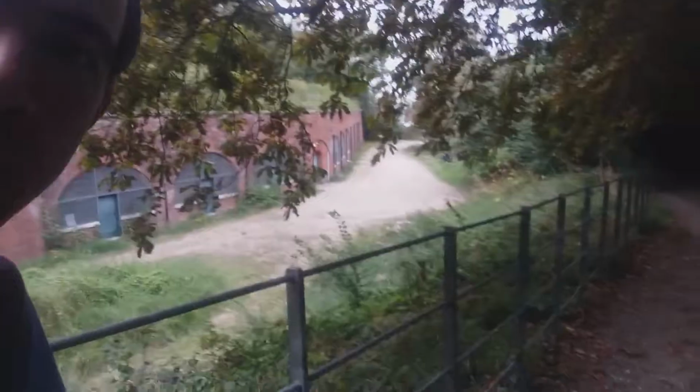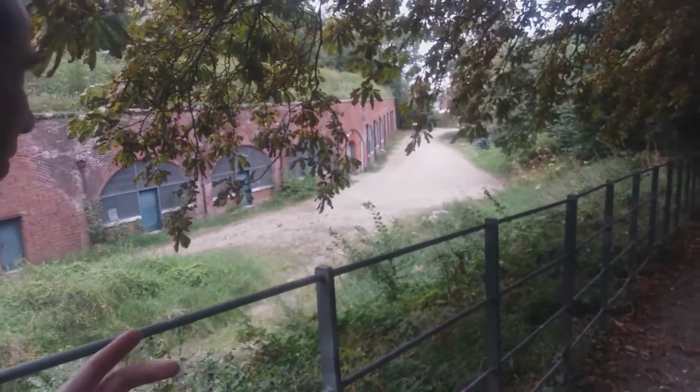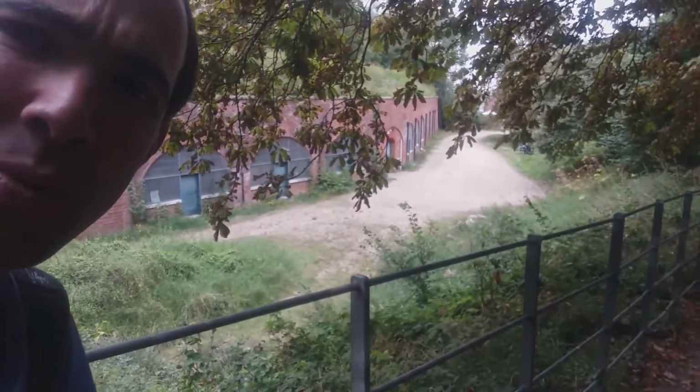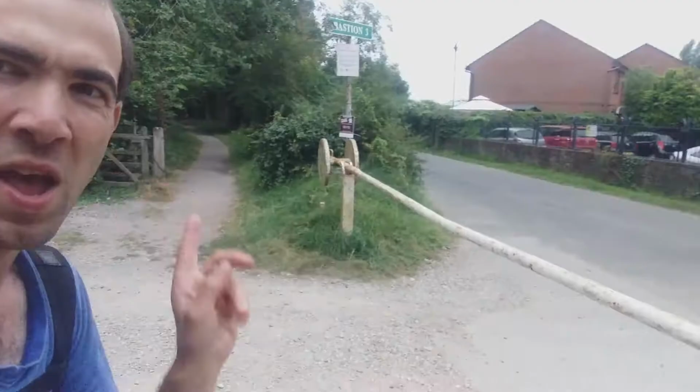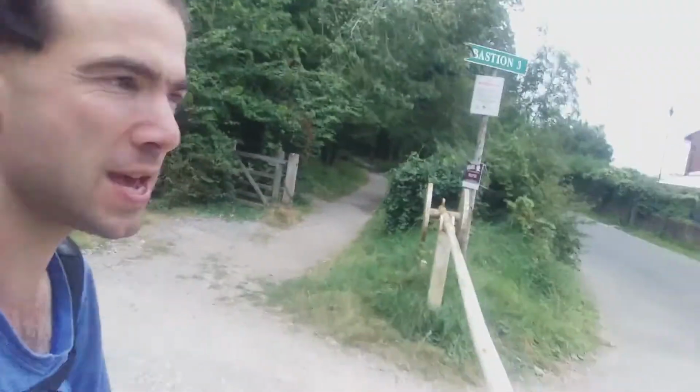And there's someone down there. It looks like he might be having a picnic. He's got his bike there actually, so I can't zoom in very well. I can't see very well. And this one is Bastion 3.